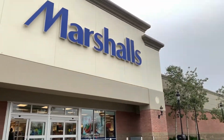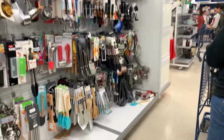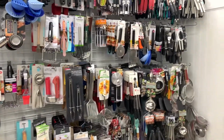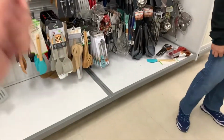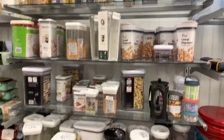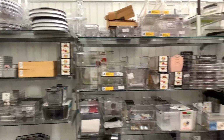Marshalls. Go shopping. Kitchen aisle. We already have measuring cups, we have peelers and stuff, and oh, I need the thing, Ma, to put like these. Yeah, that's what I was looking at. What is that? Oh, I need canisters. Yeah, those are canisters, but I do need one of these though. These I do need, like a set. I have a lot of choices here.